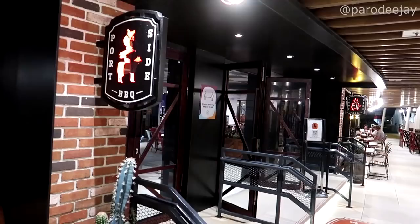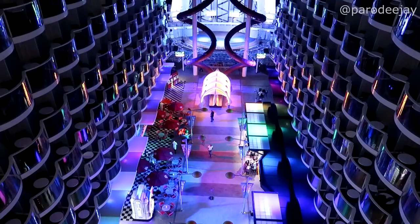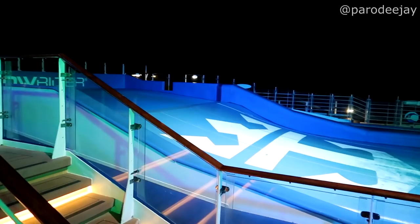Let's get some more barbecue while we're here. Okay, no, must resist, must resist. Our nighttime exploration continues with a peek down onto the boardwalk here on the back of the ship. You see the landing zone for the slide all lit up down there. The flow riders are dry right now. The no rider. Good gracious, the no rider.